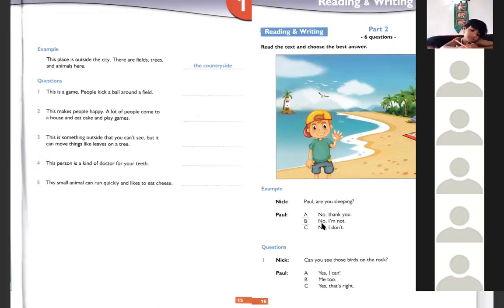You have to write the question, and in front of it write the answer we choose. That's all. No need to write these three answers. Question and only the answer. Okay? Now write. Wait. I will tell you what questions you want to write. Are you ready now? All of you?